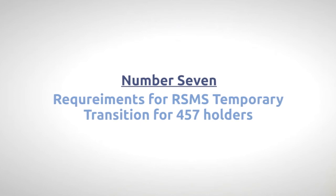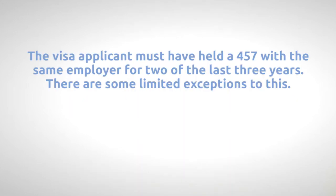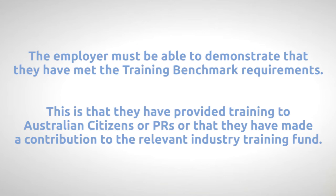Number 7, requirements for the RSMS Temporary Transition for 457 visa holders. The key requirements include the 457 visa applicant must have held the 457 with the same employer for 2 of the last 3 years. There are some limited exemptions to this. The employer must have paid the correct salary and related super and taxes for the nominated position. The employer must be able to demonstrate that they have met the training benchmarks requirements. This is that they have provided training to an Australian citizen or permanent resident employee, or that they've made a contribution to the relevant industry training fund.